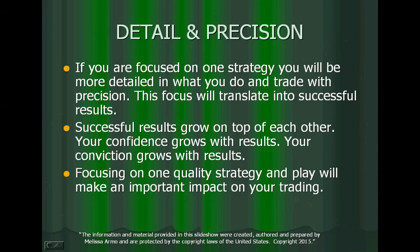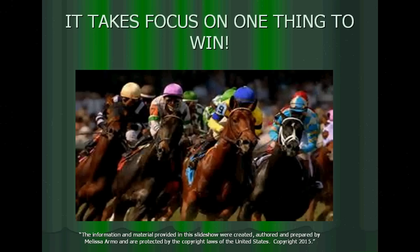When things are going great, they're going great. It's just like when you're having a bad day, all of a sudden everything's out of control. You've got to get things on the right path. Doesn't mean you won't have a bump in the road, but when you do, you just plow right through it, okay? Focusing on one quality strategy in play will make an important impact on your trading. It really takes focus on one thing to win.